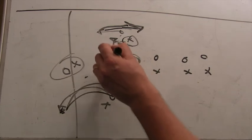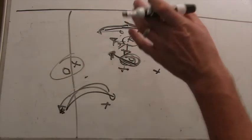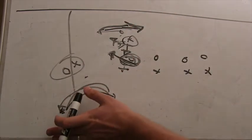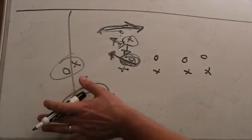And that cut coming in, the only way that can happen is if there's problems over here in the backfield. So Chewie's understanding what's going on the other side of the field. That cut is just an immediate tip-off that whatever was going on over there didn't work.